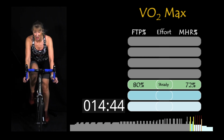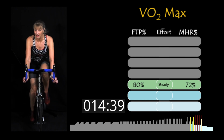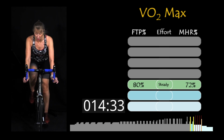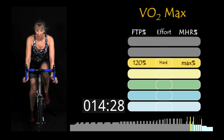Up to 80 RPM, kind of okay, climbing. Much beyond that, not enough gear. You're gonna be burning too much oxygen. Are you ready to drop it? 2, 1. Whoop. Oh, there we go.